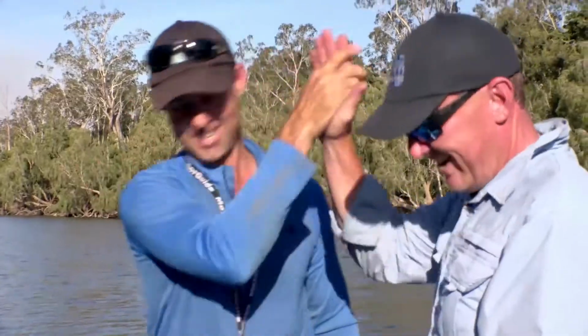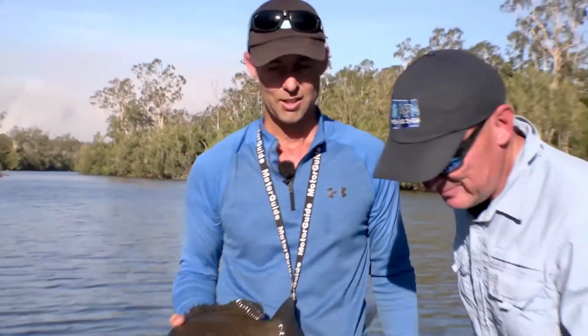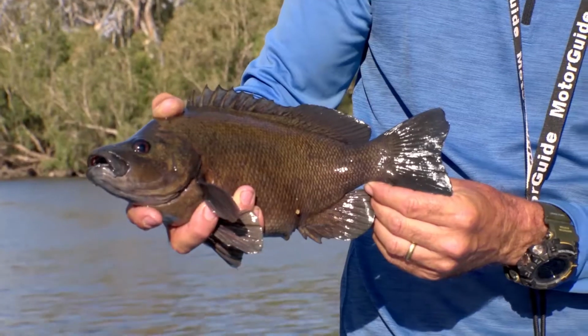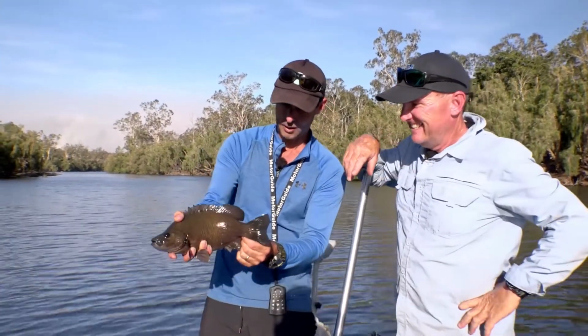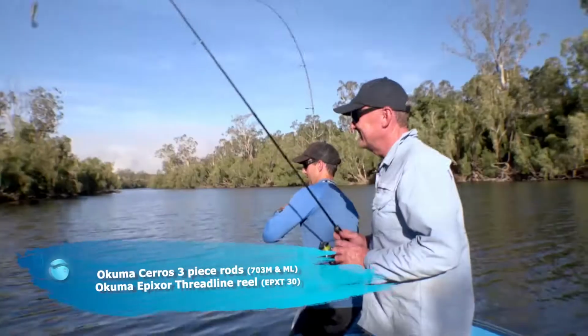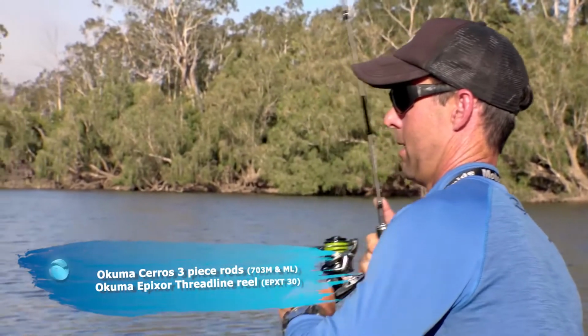Their best means of defence, when they're suddenly out of sorts and something's grabbed them, is they go, I'm going back home. And they're very good at getting medium weight tackle back in there. He is a chunk, just little absolute brutes. We're using light to medium weight tackle, little three pieces, because we've been on the road, so it's handy to chuck in the back of the four-wheel drive and get the job done.